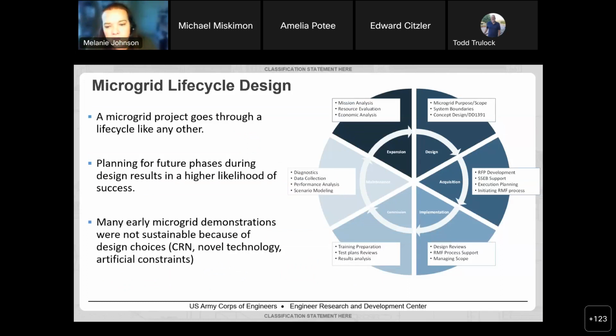And like any other project, if you plan for maintenance and sustainment in design, your project will have much better outcomes. What we found in a lot of our early microgrid demonstrations is that they weren't sustainable. The bases couldn't maintain them because of a lot of design choices that we made, whether it was having everything exist on a closed restricted network, using novel technology for generation resources, or imposing artificial constraints on the design, which we'll talk a little more about in the next slide, I think.